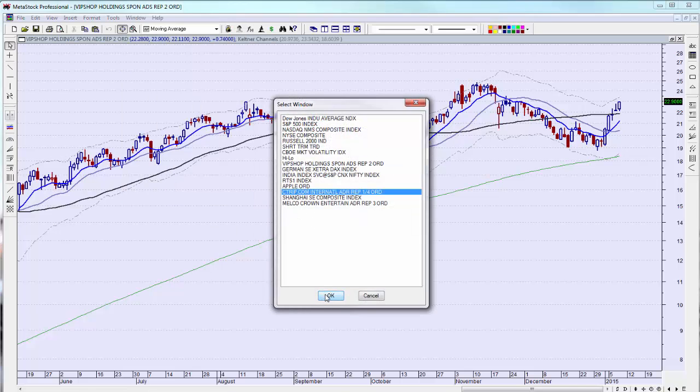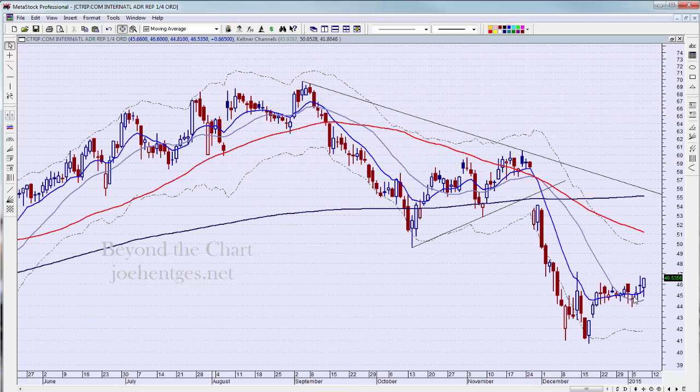CTRP here, ctrip.com. CTRP's also trying to put in a little bit of a turn here. Possibly what you could call a double bottom. It hasn't broken above the inner point here, so it hasn't confirmed a breakout. Actually, this isn't officially a double bottom, that's not really a double bottom in my book. There needs to be more space between the bottoms in here.